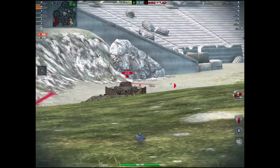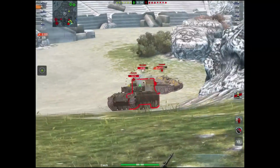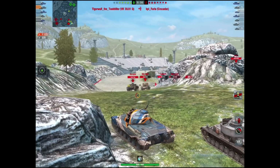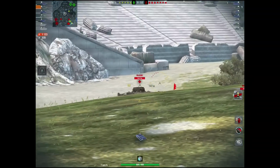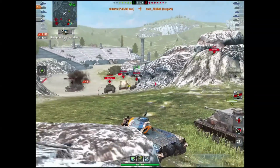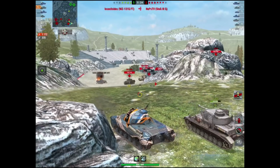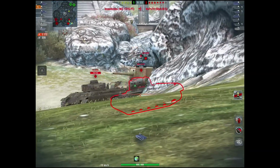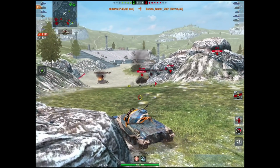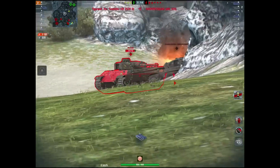I mean, you've got things like a Cromwell B at tier 6, which really do still rule the roost. But then the other thing you need to consider is this thing will face quite often tier 7 mediums. There's a lot of tier 7 mediums packing 3,000 DPM. Now when one of them comes at you, you can't run away from it. You can't out DPM it. And it puts you in a bit of a sticky situation with this tank. So there's many things to consider.